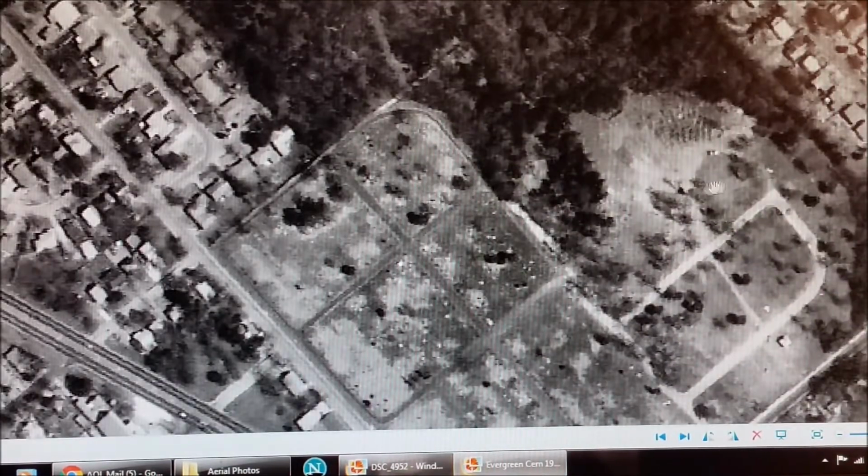Here's 1984. And again, it becomes very clear here in this photograph. Let me back it up a little bit so it doesn't blur out. The extent to what all this fill has just been brought in here. You can see a car here. They were just attempting to level this off so they can create more burial space, but they're doing it on top of the old Highland Park Cemetery.